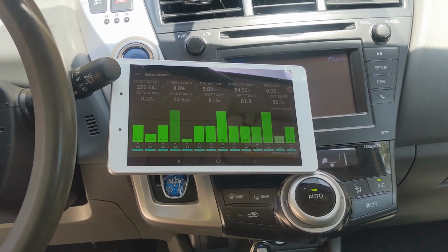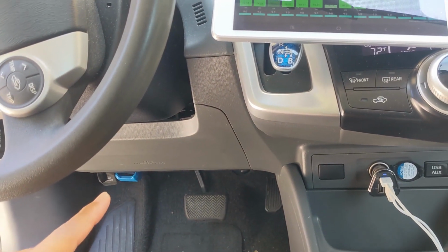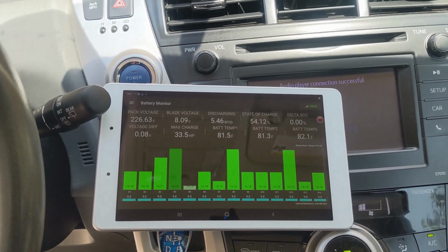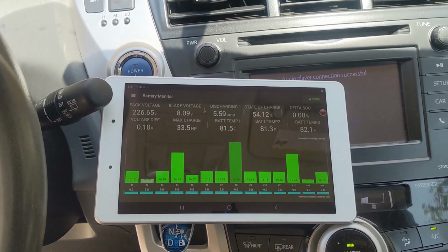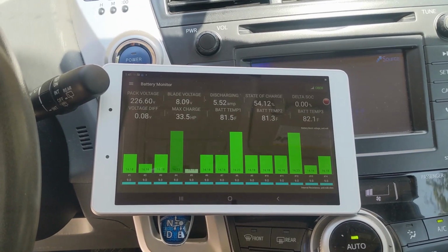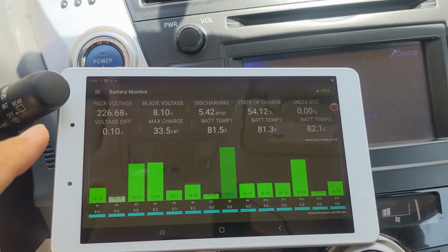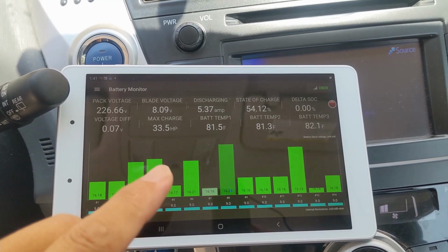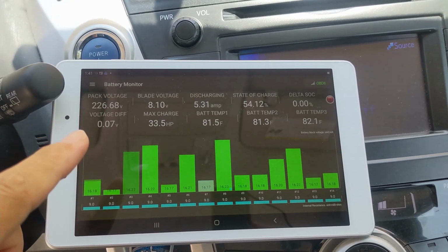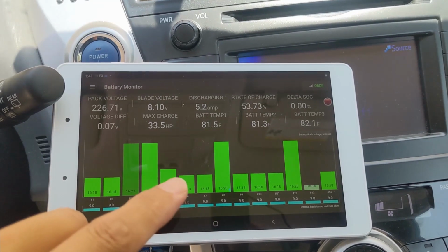Okay folks, we have the OBD2 adapter connected to this Prius V. What I'm going to show you is a very standard diagnostic procedure from Toyota themselves. This technique is not only applied to lithium battery, it's also good for nickel metal hydride. So what you need to do is just go to the battery monitor page, and there's one important piece of information you need to see, which is this voltage difference. This is the difference between the highest voltage and the lowest voltage between two blocks.